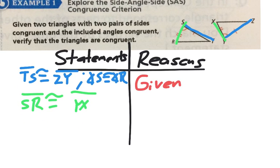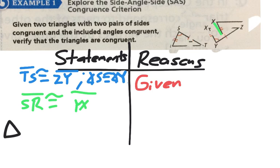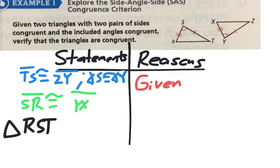Now, do I have enough to say these 2 triangles are congruent? Yes, I have enough because I have a side, angle, side, and a side, angle, side for both triangles. So what we're going to do then is we're going to name the 2 triangles, and then give the reason we know they're congruent. So what do we want to name the first triangle? RST, I like it. We can pick any order we want for the first one. So let's name it triangle RST.